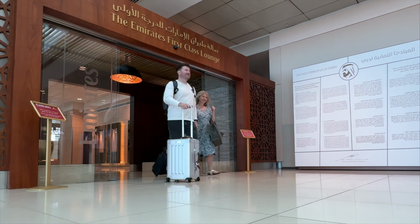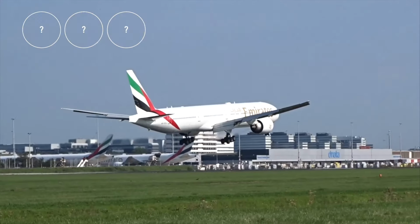Today I'm taking a look at this stunning Sterling Pacific carry-on, whilst I take you on my top 3 first class flights. From Emirates private suite to Etihad's flying apartment, let's head right over to London Heathrow and get flying.